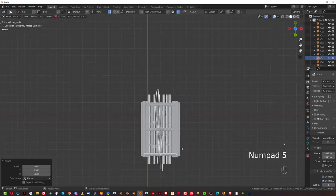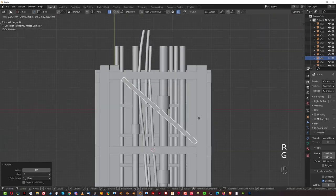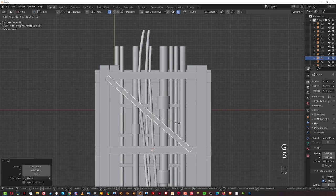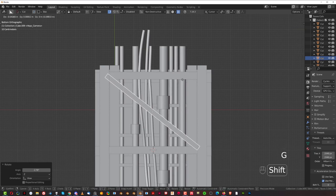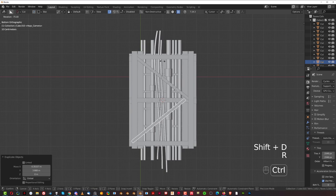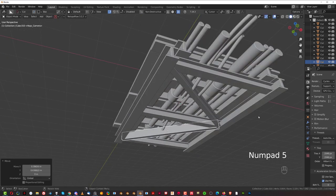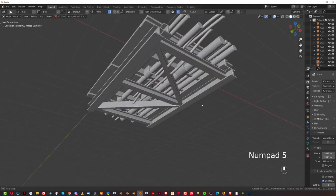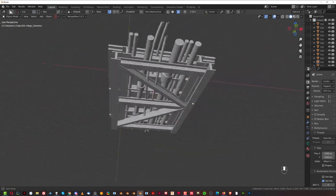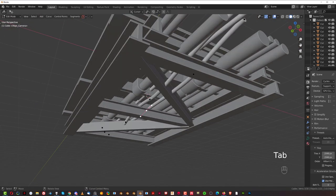And then let's grab this and move it in here and then R and hold Control. And we're going to sort of put it in this corner, like this. And Shift D and rotate it, and put one here. So you're gonna get kind of supporting beams inside here in the ceiling. So you see you're creating an interesting situation. Now these cables are going through, so we need to sort it out.